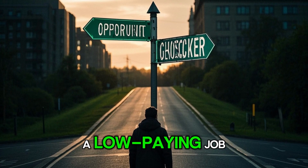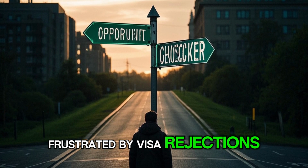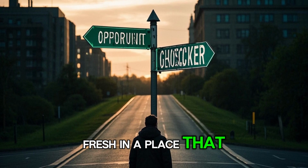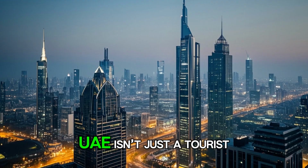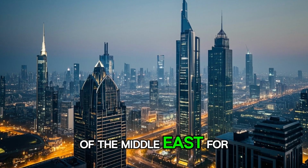So if you're stuck in a low-paying job, frustrated by visa rejections, or just want to start fresh in a place that rewards ambition, this is your moment. UAE isn't just a tourist destination anymore. It's becoming the Silicon Valley of the Middle East for remote workers.